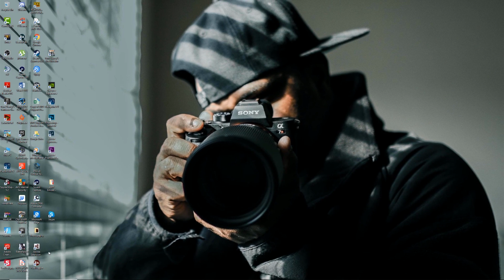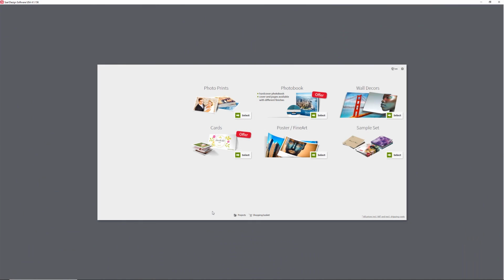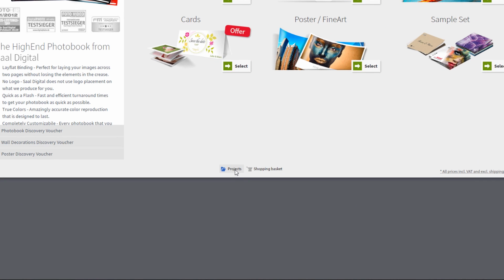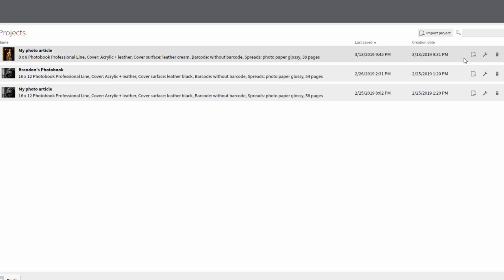If you were to close out of this program and go back into this program, you can then bring up that project again, and I'll show you how to revisit that project when you want to. So right down here, you will see your saved projects. The only thing you have to do is go back into the software, hit projects, and it's going to come up right here at the top. It's going to show you your photo book.